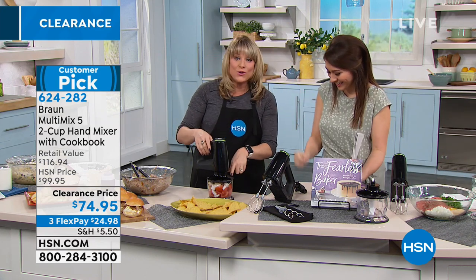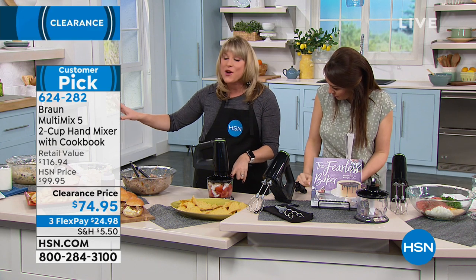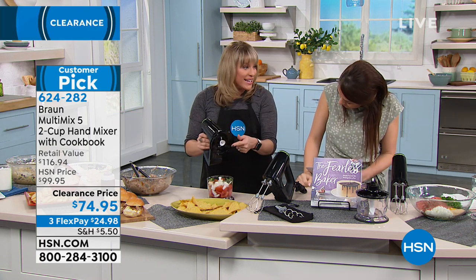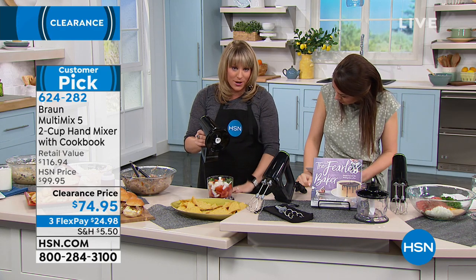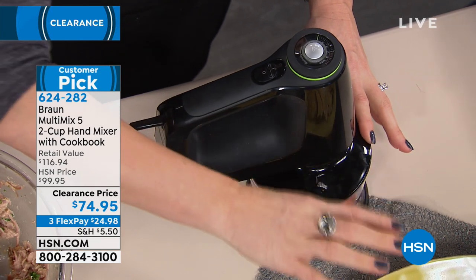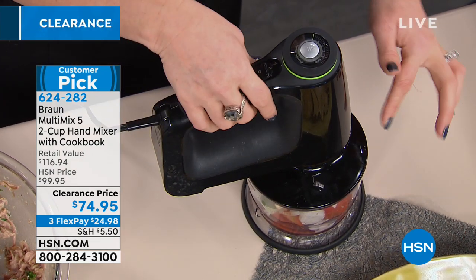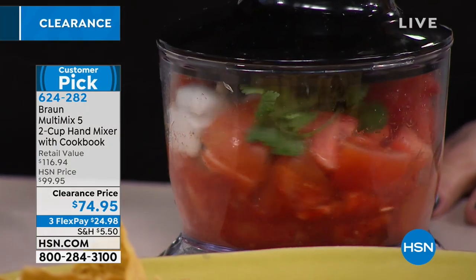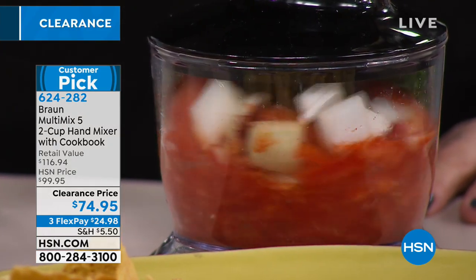Exactly. So you saw I ejected my mixing blades, I ejected my dough hooks, and then I just added on my chopper. And this is so great. This same motor, it has all the weight down here, so nothing is happening in your hand. It's not difficult to use, and it's going to power your chopper as well. You can pulse your chopper, so you have complete control. You can go up in speed.